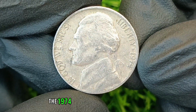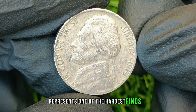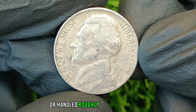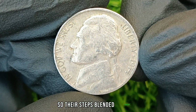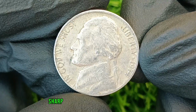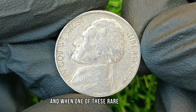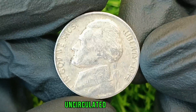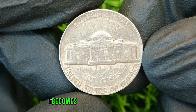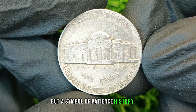The 1974 Jefferson Nickel with no mint mark in full steps condition represents one of the hardest finds in modern U.S. coinage. Most nickels were struck with worn dies or handled roughly during production, so their steps blended together. Only a handful came out perfectly struck, preserved with every step sharp and clear, the kind of perfection collectors dream of finding. And when one of these rare survivors shows up in pristine, uncirculated condition, the kind of condition that still glows with its original mint luster, it becomes a treasure. Not a 5-cent coin anymore, but a symbol of patience, history, and discovery.